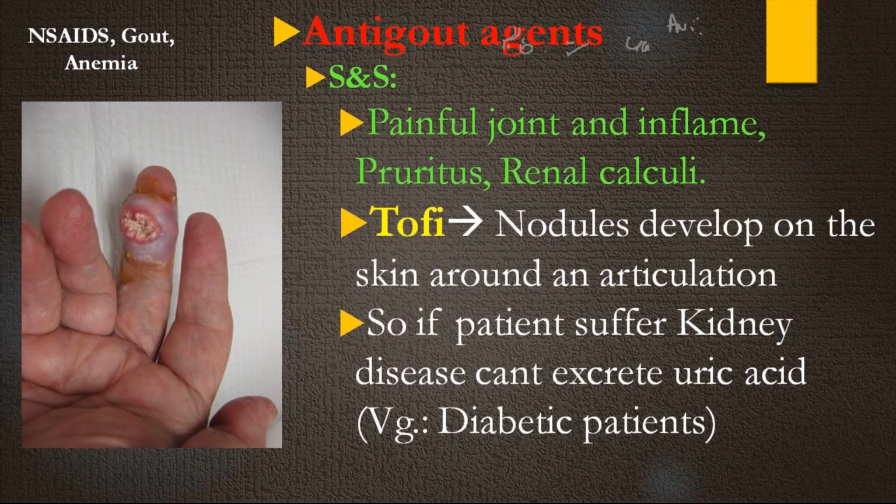Uric acid can produce stones in the kidneys too, because uric acid can precipitate because of the increase of concentration of uric acid in the urine. So the water is not going to dissolve the uric acid. The uric acid starts to get together and precipitate, producing crystals of uric acid.